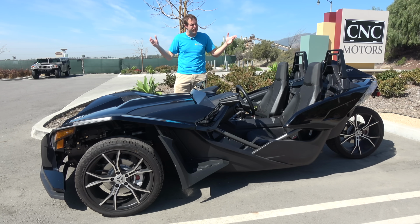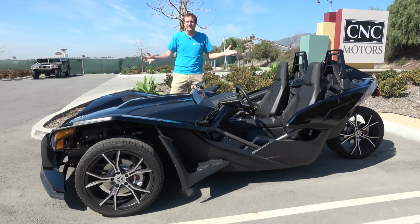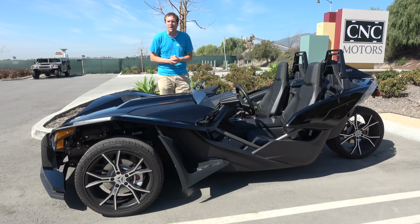And so those are the quirks and features of the Polaris Slingshot. Now it's time to get it out on the road and see how it drives.